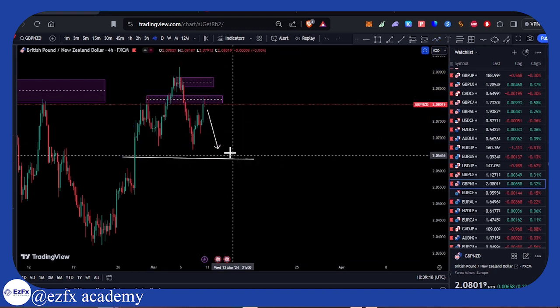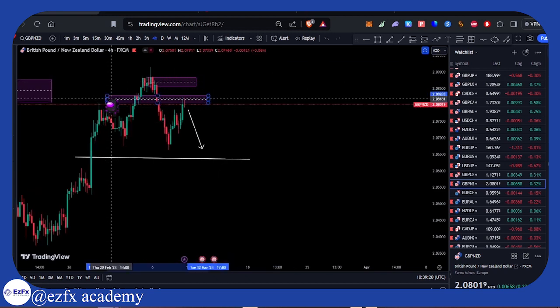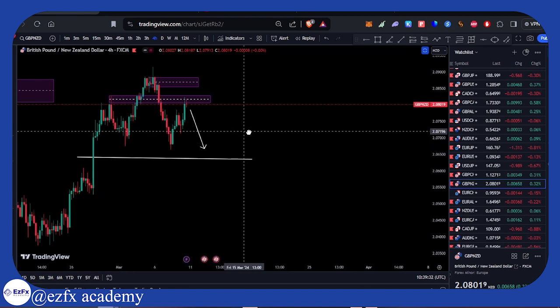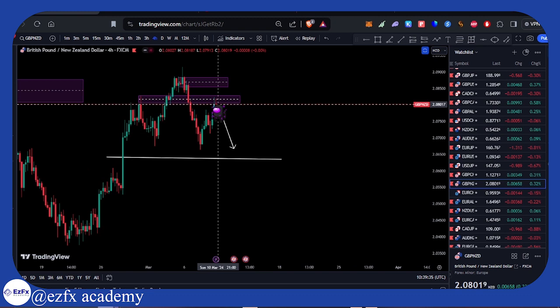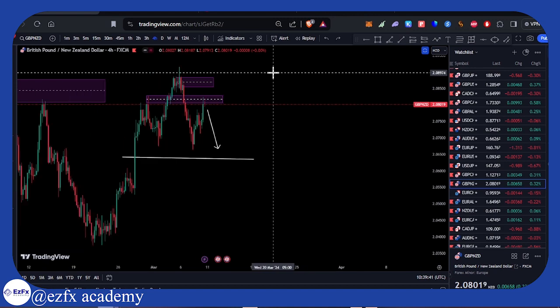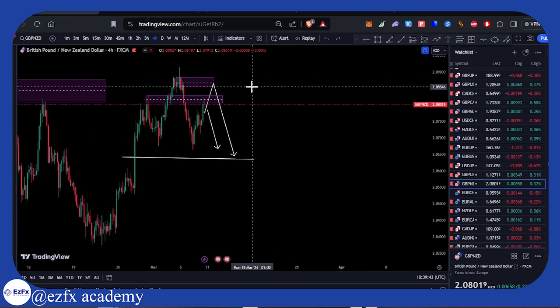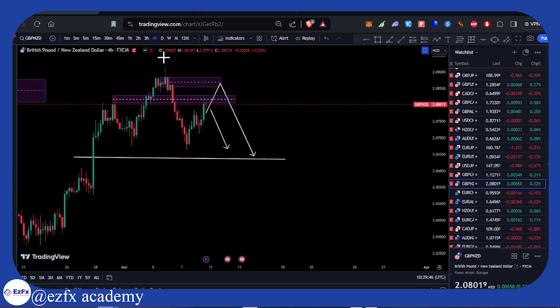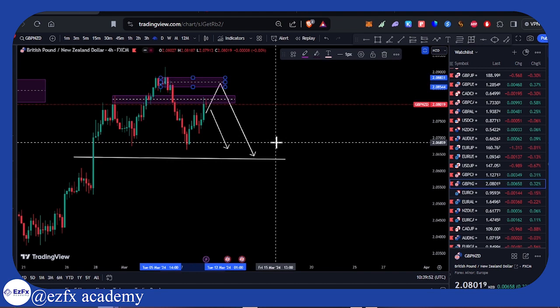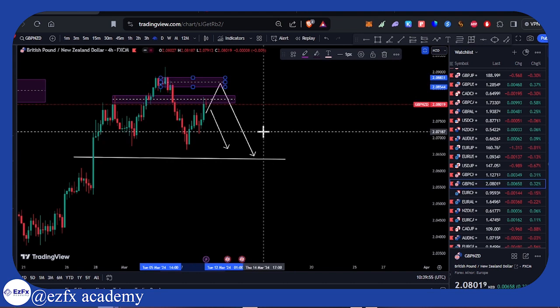That's the reason why I've extended this zone. This is between 2.08283 and 2.08064, so I want to watch out for the possibility for price to sell from there. However, if I do get to see price break above that zone, give me a minute please, then I'm watching out for this higher zone. This is between 2.08831 and 2.08544.